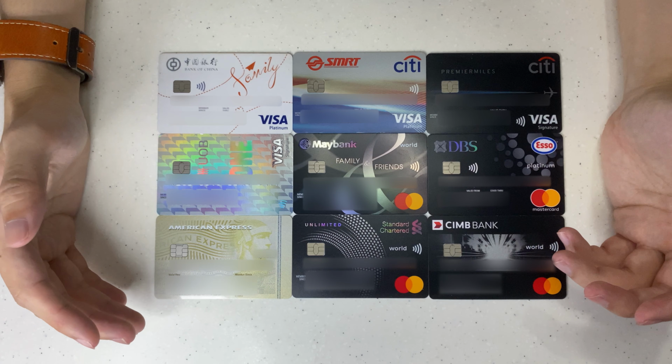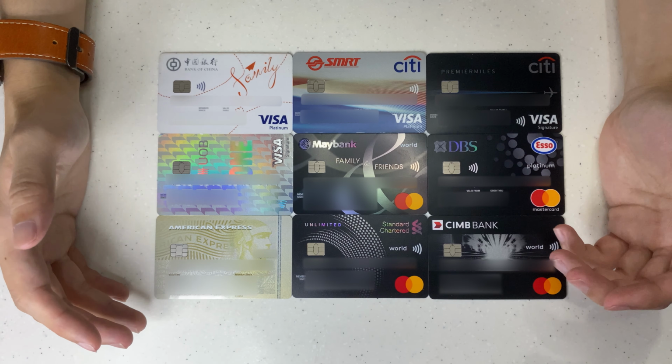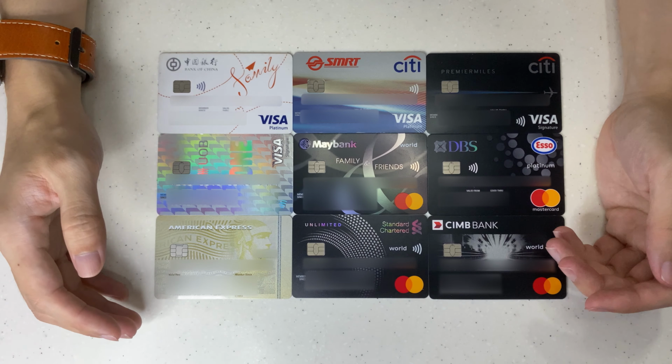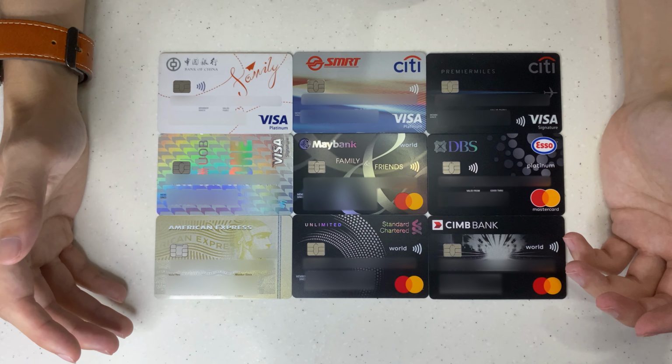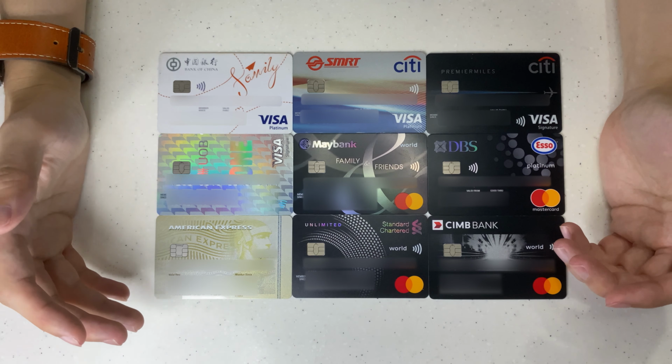Today I'm going to share with you how I keep track of my monthly spending across the 9 credit cards I have. First and foremost, this is definitely not meant as a flex video, but more of how I keep my personal finances organized and at the same time still stretch every dollar I spend with all the credit card promotions and rebates. I'm actually based in Singapore, and as you know, the credit card culture here is pretty prevalent.